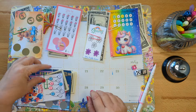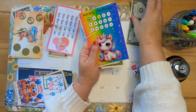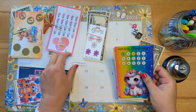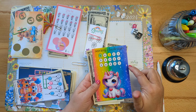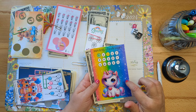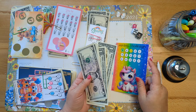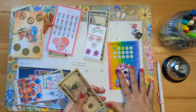Okay, there's those. Let's do the unicorn one now. You guys, this is so cute, the booklet of unicorns. So you get 25 challenges in a darling sparkling note booklet. And these I am going to be giving out to my nieces for their birthdays. And I'm going to give them the whole book and then some money to start off their first savings challenges. And my nieces are all in high school and some are even graduated, but they do my savings challenges. And I just think that is so fun.